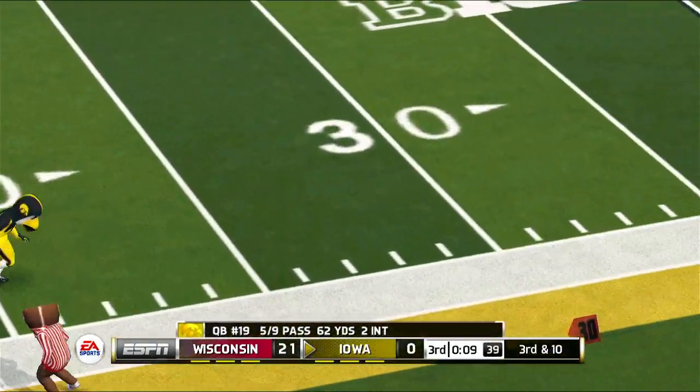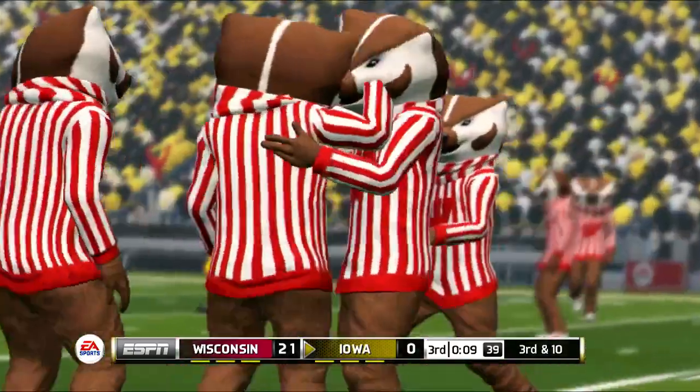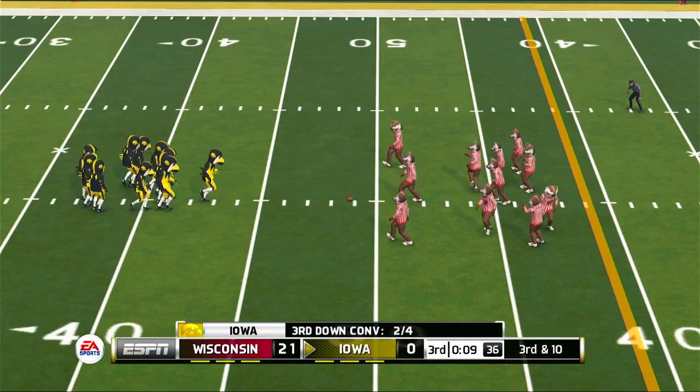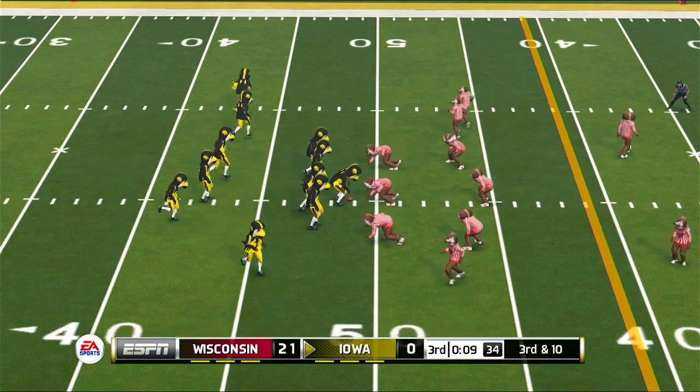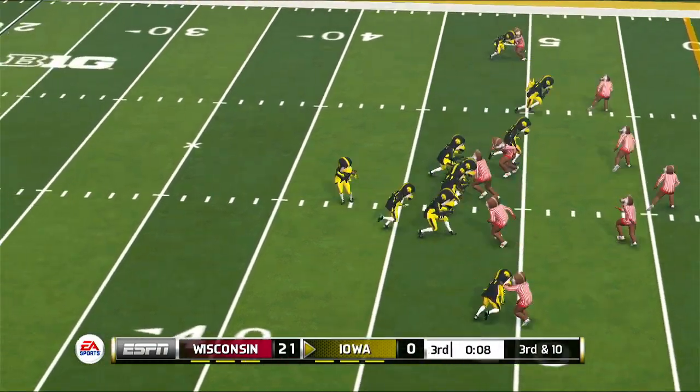And he throws it away. You know, when you feel pressure like that, the worst thing you want to do is just throw the ball into coverage. He got away with one right there. He's very fortunate. Next time, he should just throw it away out of bounds. Third down now, and they need to get it inside the 41.